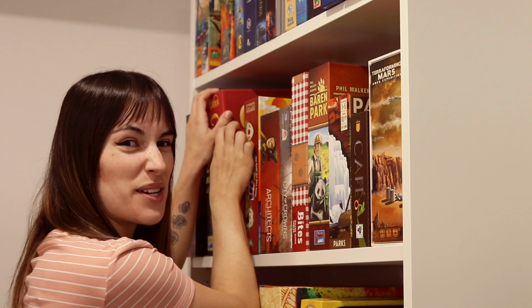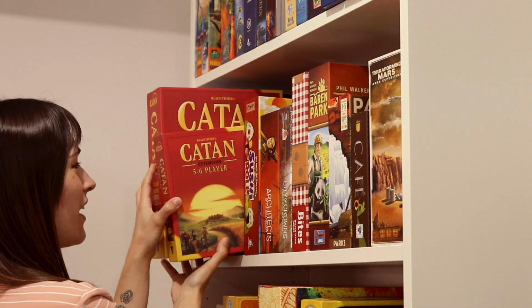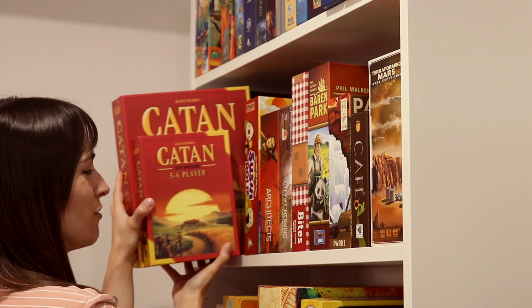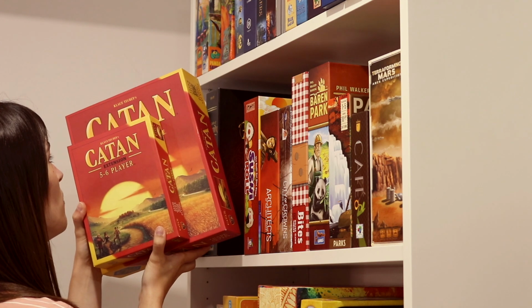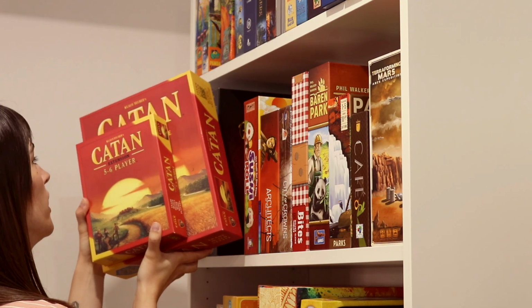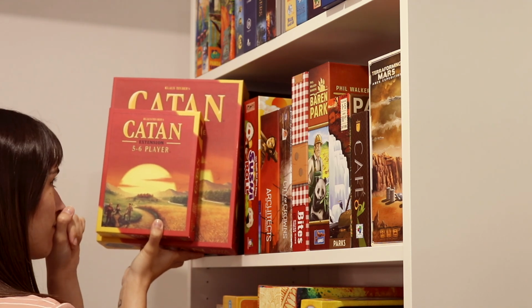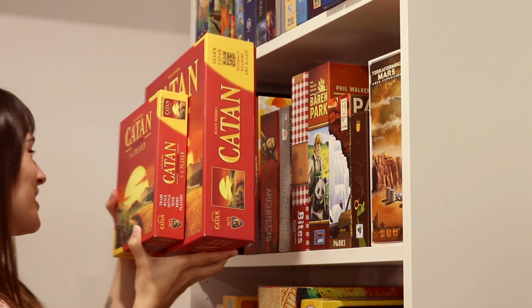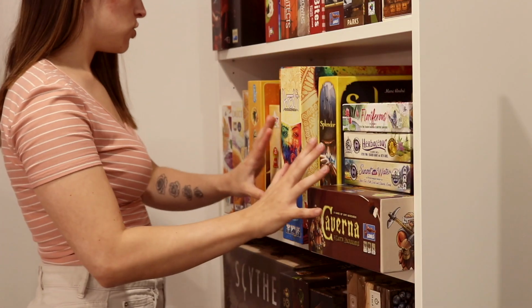I think I might be going with Catan, y'all. And I know lots of people are gonna be like, how are you picking Catan over all of these games? But it's just a really solid game and we really enjoy it. Especially with the 5 to 6 player expansion. I think I'm going with Catan. Oh my God, I can't believe this is happening. But you gotta think of family, okay? Family before anything else.